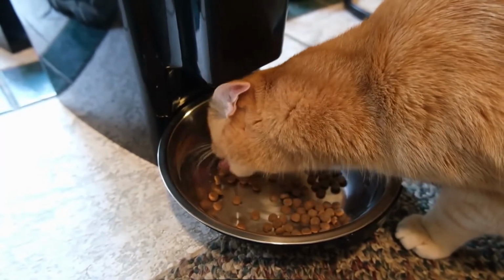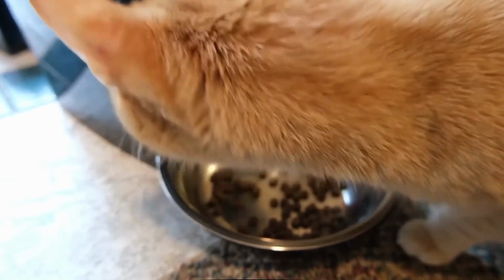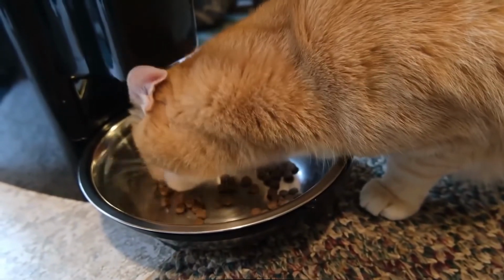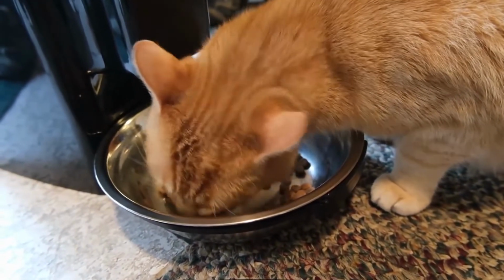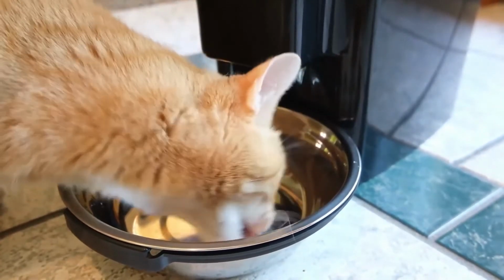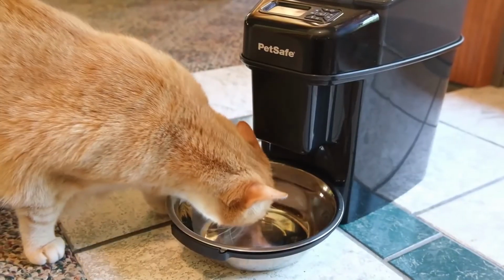I think that it was a combination of the feeder's size and the fact that it's a bit loud. Every time that it dispenses a portion, there's a whirring noise. And it also is pretty loud when the kibble hits that metal bowl. Speaking of the bowl, I found that the bowl on this feeder was kind of large. It seemed a bit too large for cats, frankly.